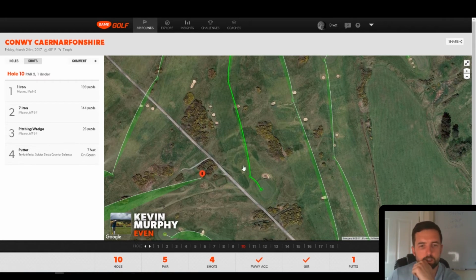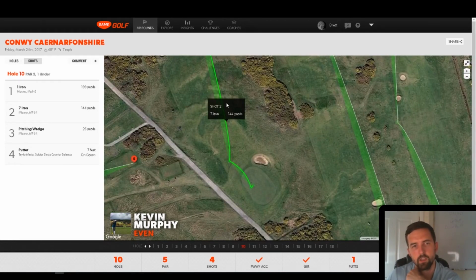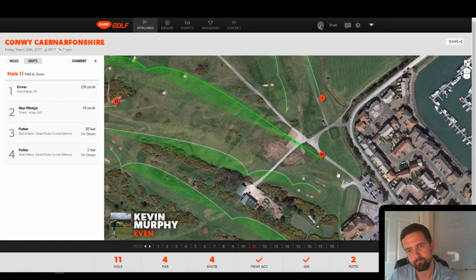Guarantee birdie. Green looks fairly open. All the layup area looks fairly open if I get into any sort of danger. Just the front bunker left, which is easy enough to... I say easy enough. Don't say things like that. Should be easy enough to avoid. The 11th is a 385 yard par 4.